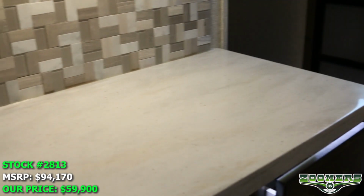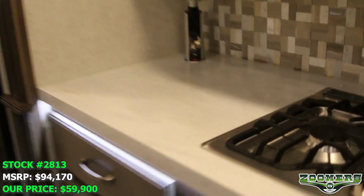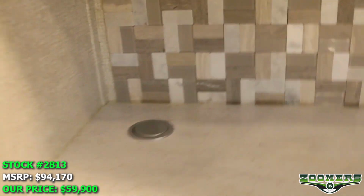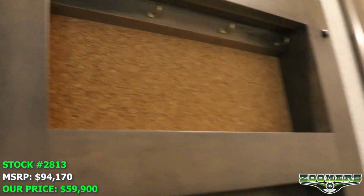We have some extra countertop space here. You'll notice the beautiful backsplash here, as well as here. And again, we have another power outlet. As you can see, you can just push in the red button, and it lays flush, just like that. So cabinetry and more cabinetry. Let's go ahead and take a step up the stairs. You'll notice we have a rack here and a place to hang our keys.